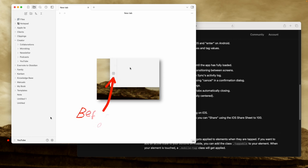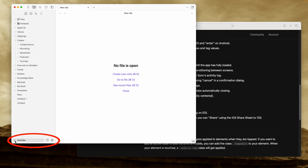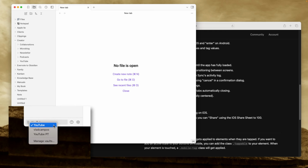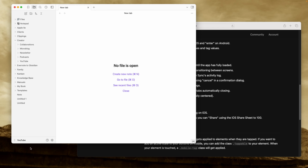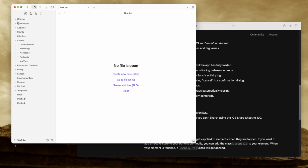First, the vaults moved to this position here. I'm really enjoying this because I have 3 vaults. I have this one here that I use to record the videos. I have a similar one, which I use to record the videos in Portuguese. And this is my real vault. For some reason that I don't understand, because I'm not a UI UX specialist, it is much easier to see the name of the vault, to know where I am. Before, I would change the background color and the link colors to give me a sense of where I was. So now it's very easy. And I also liked the settings being moved to here. Again, it's much easier to click.